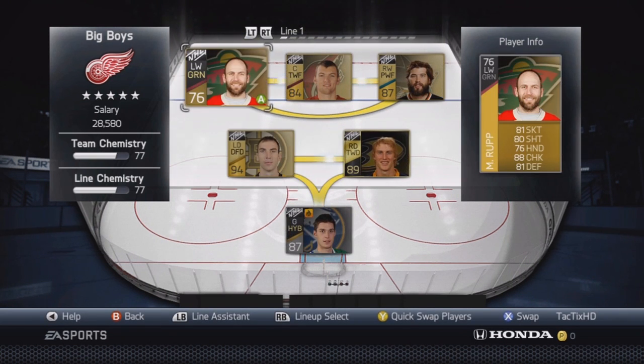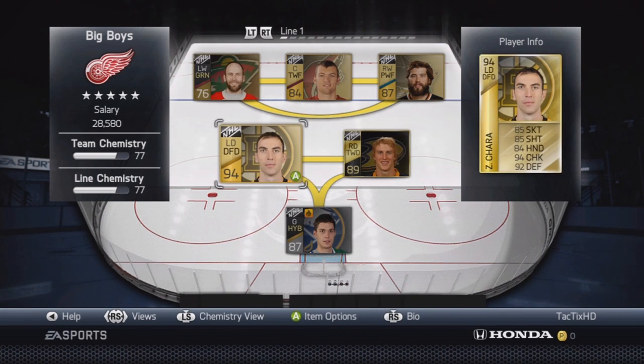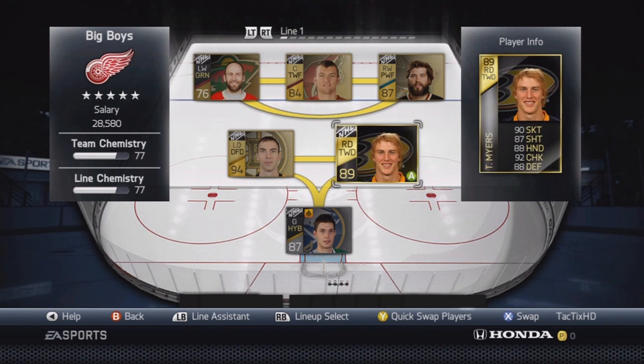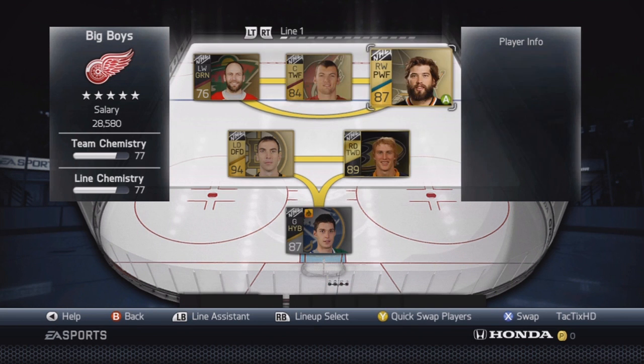Also, guys, in regards to this team's price, all in all, it's a pretty cheap team. Aside from Chara, obviously Chara's going to set you back about 500k. The rest of the team is pretty cheap. You don't have to get Team of the Week Miles. I just happened to have one from my regular team. You can probably get one for, I'm going to say, 10 or 15k, maybe less now.